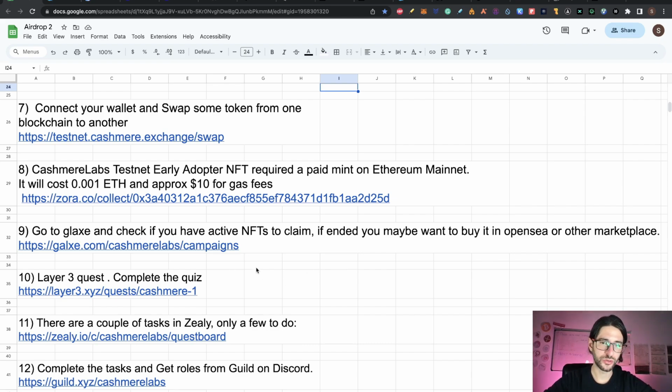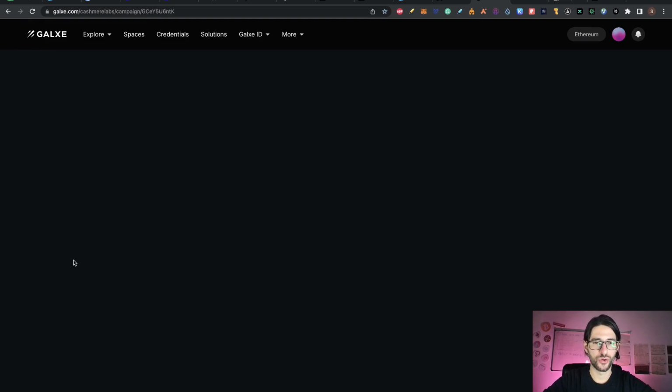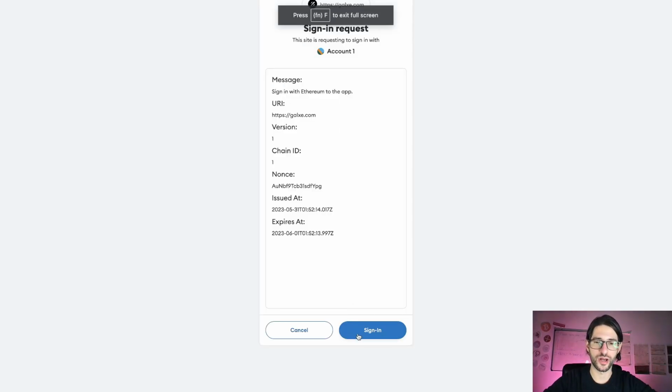Now, step 9, you can go to Galxe and check if you have active NFTs to claim. If they ended, you may want to buy it in OpenSea or another marketplace. In this case, you go to the Galxe link, and here you can see that it's a Cashmere Labs testnet early adopter also, and this already ended. So after some time, you may see this in OpenSea or other places.